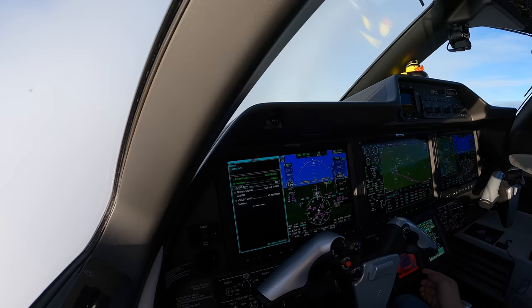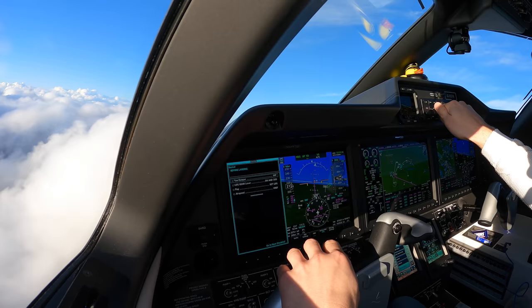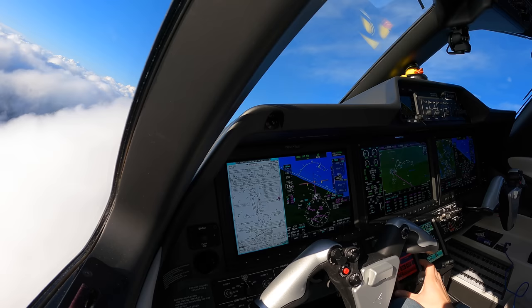Turn left heading 280 degrees, wide base, 17 miles from touchdown. 280 degrees, Saxon Air 01 Victor. So that's set. Next will be the before landing checklist. We go procedure, activate vector to final. Lock one green, lock two shown on the P2 side.